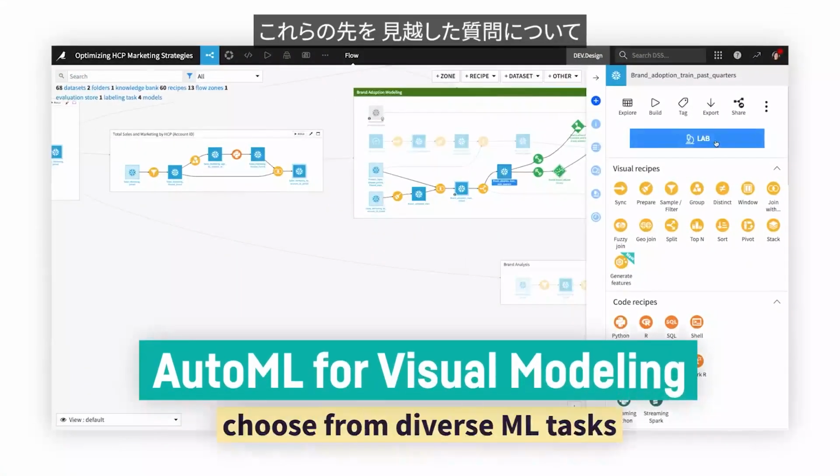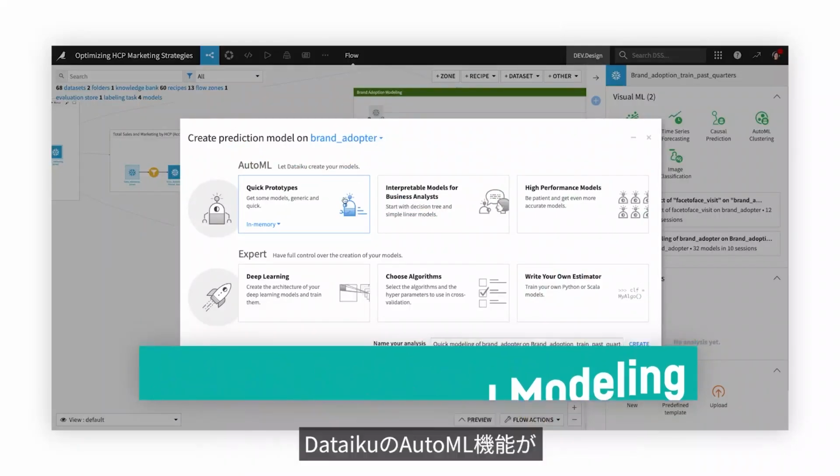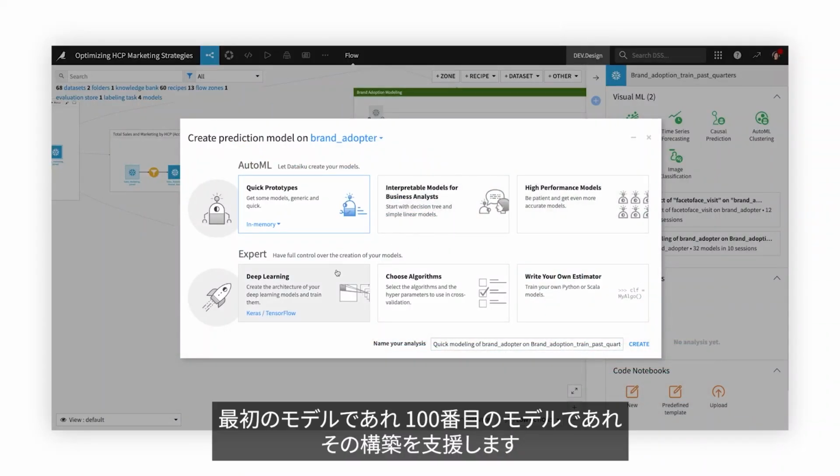For those forward-looking questions, whether you're a machine learning novice or a seasoned expert, Dataiku's AutoML capabilities support you in building your first or 100th model.